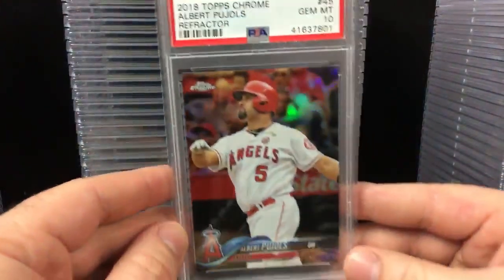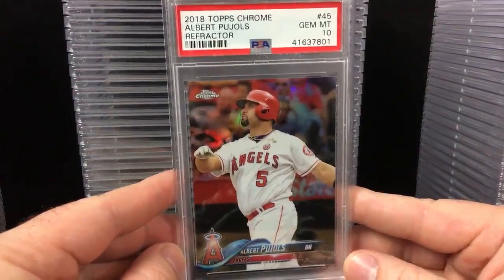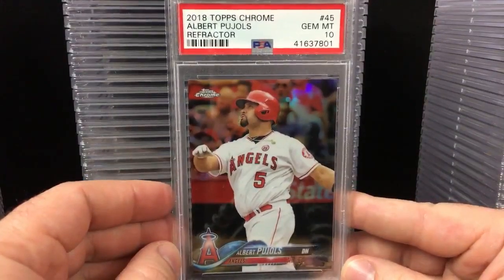So that's a look at the first stack, now done. We'll move on to stack number 2. Got a base refractor here of Albert Pujols, PSA Gem Mint 10. Really nice one there. Every now and then I'll get a few Pujols cards slabbed, future Hall of Famer of course, so I think there'll always be a market for his stuff.